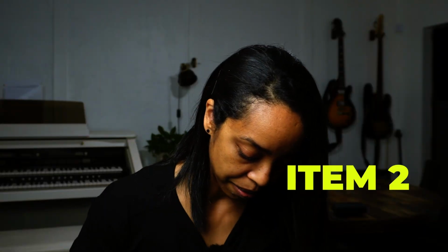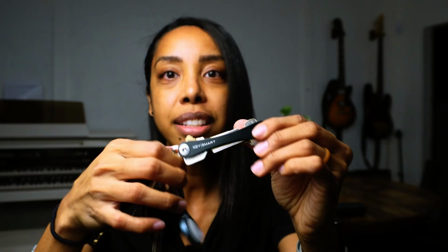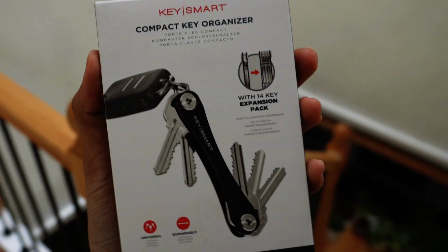Yay. Next, we have keys. We still have too many keys. The problem is I have old cars, so they have the 2-part keys. At least this old car has a 1-part key, so that's cool. But my other car is a 2-part, but it's okay. And I have the Apple tag. This thing is kind of cool. I got this recently and it's Key Smart or something. You could have 4 keys on each side, but I currently have 3 here and 2 here. And then plus the extra thing that hooks up to everything else.